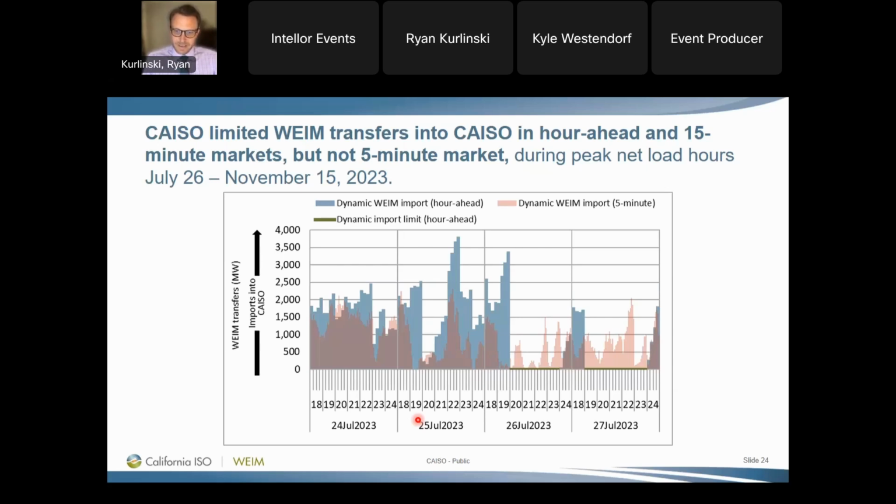WIM areas actually did not have thousands of megawatts of supply which their base schedules thought they were going to have, because that supply ultimately was sourced from exports out of the CAISO balancing area that were cut. So I think that can create significant reliability issues.